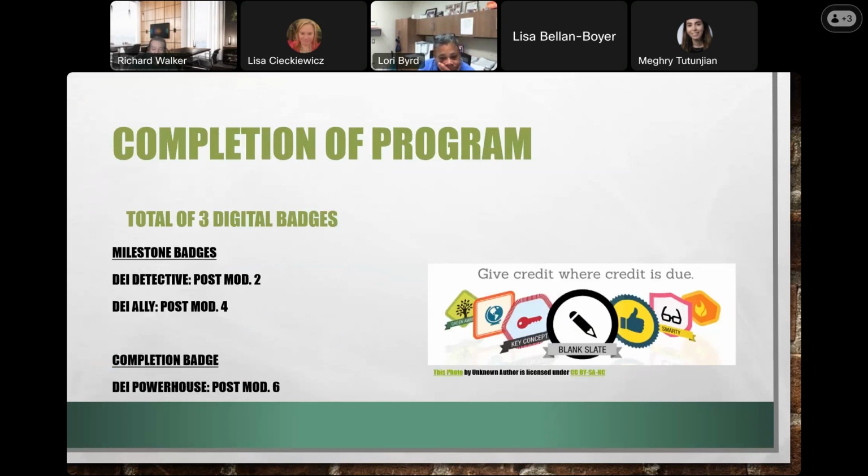So your badges: the DI badge, your detective badge, that's post module 2. You get that after you complete module 2 and pass the quiz. DI ally, that's after you complete module 4. Your completion badge, your final badge, comes after you finish module 6, the entire training. So again, we're taking 2 modules per training: October 2nd, modules 1 and 2, October 9th, modules 3 and 4, October 16th, modules 5 and 6.